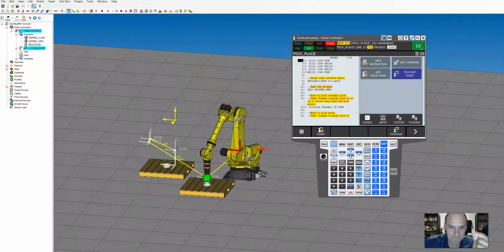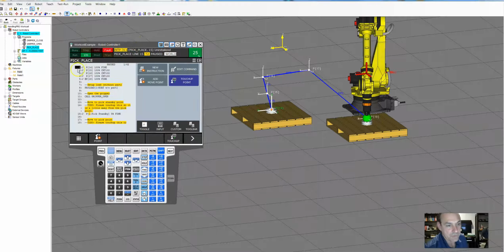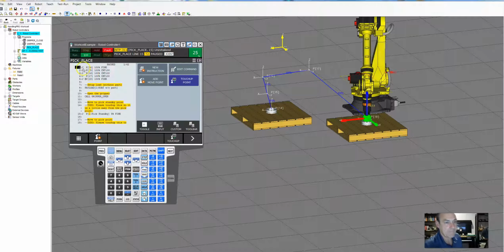All right, so now we have our program up here, right? Okay, so you start up here at the top line. It's a joint, right? And how do you determine that J? You're going to pick coordinates. You pick joint, right? That's the coordinate for this line.